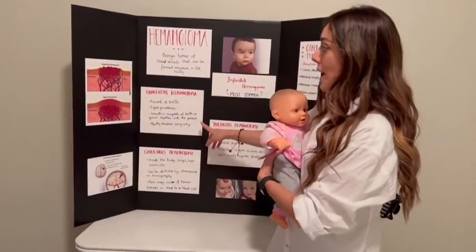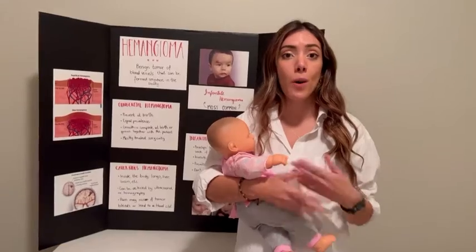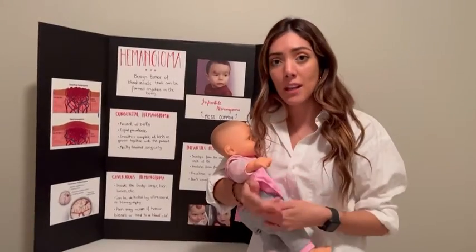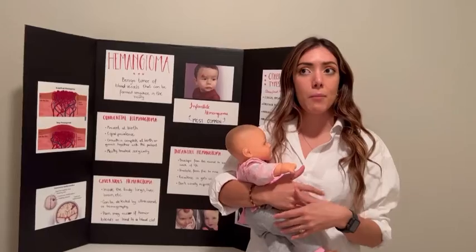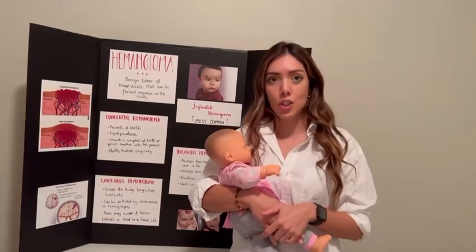I wanted to start talking about the congenital hemangioma. This type of hemangioma is present at birth, so a child is already born with this tumor, and this tumor can be complete by birth, or it can grow together with the individual. And it doesn't have prevalence in men or women, it's equal for both, and is most often treated surgically.